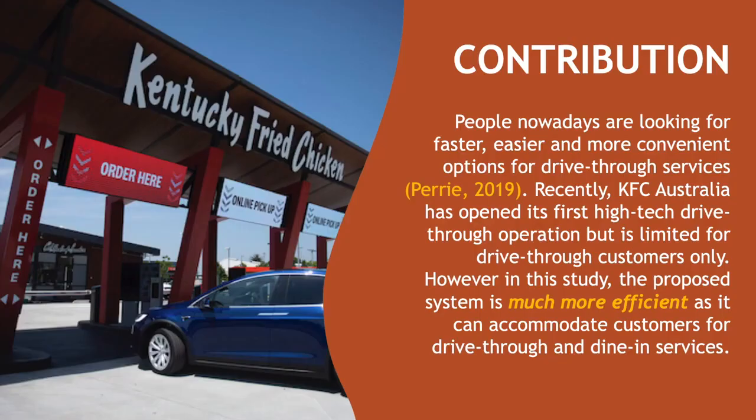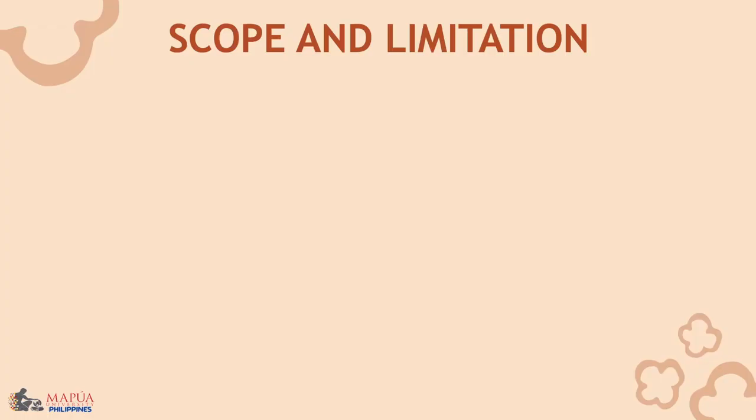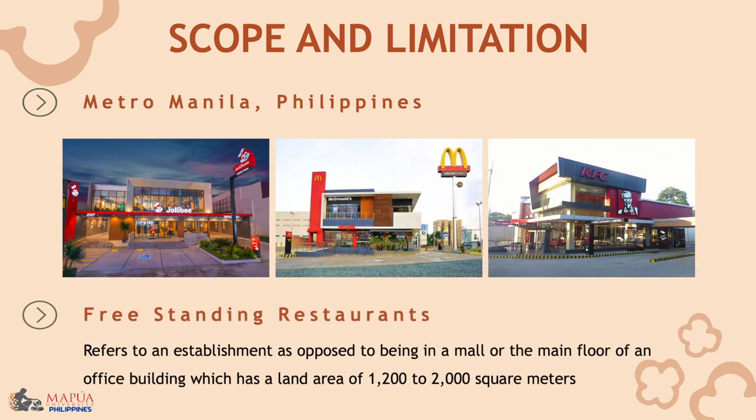People nowadays are looking for faster, easier, and more convenient options for drive-thru services. Recently, KFC Australia has opened its first high-tech drive-thru operation but it is limited to drive-thru customers only. However, in this study, the proposed system is much more efficient as it can accommodate customers for drive-thru and dine-in services. The study only focused on drive-thrus located in Metro Manila, Philippines. We also took into consideration that these selected drive-thrus are freestanding restaurants with a land area of 1,200 to 2,000 square meters.